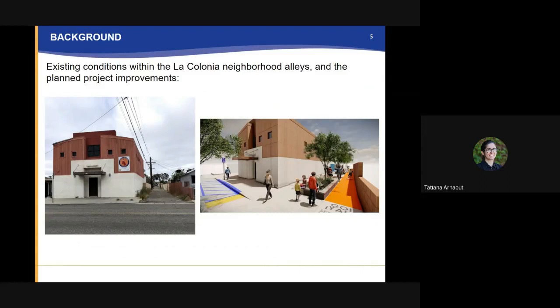So here's actually a pretty cool before and conceptual after image. What you see on the left-hand side is the La Colonia boxing gym in its current state. And on the right here, there's a rendering of what it will look like once we're done with these improvements. What you'll notice is that there's actually a little running track for the kids or people for training purposes, things like that. There'll be some planters with seating area around them and some trees and other plants in there to provide a space for people to sit down and gather and talk and whatnot. So we're trying to activate this space here next to the La Colonia boxing gym.